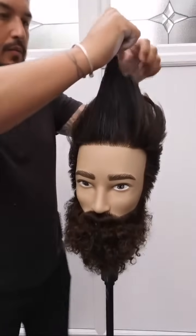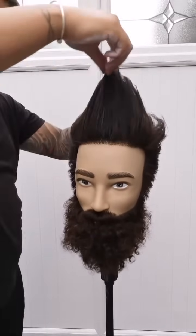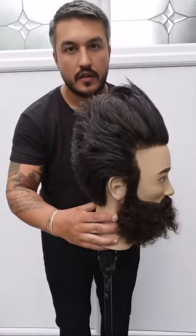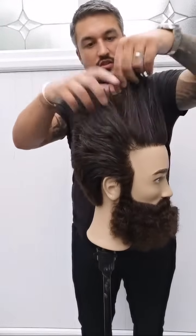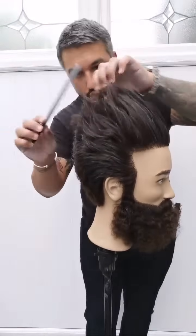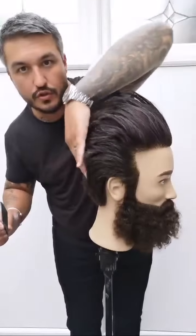Now if I stand that up and turn to the side, you'll see the cut that we did on the top. So if I bring this out with my fingers, there's the shape we were cutting it in. So we had it longer there, and I essentially comb it through. You can see, what you essentially do is you're doing that cut all the way around. It's coming longer, then shorter and shorter and shorter.